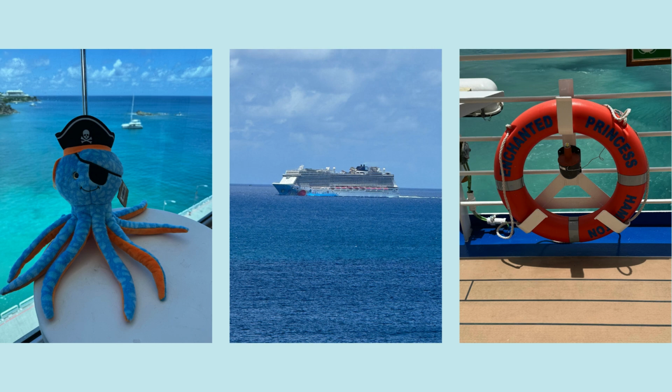On all of the cruise ships, you will see life preservers just like this one, and they typically will have the ship name on them. As you can see, this one says Enchanted Princess. Again, another great photo op. And I do believe I have one with this, and I took it on the last day that we were on the ship, so you'll see that later.